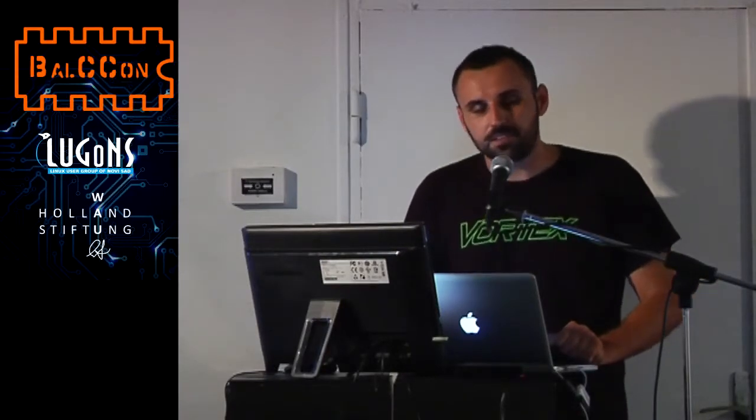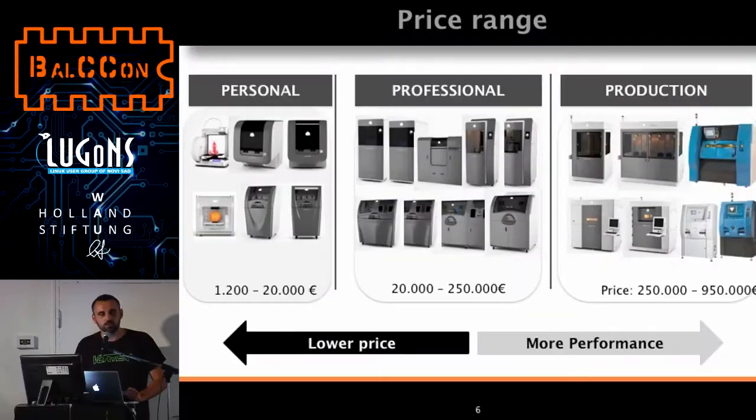About the 3D printers, we have everything. Most people have only heard about RepRap or open source printers for a few hundred euros that we can order on the internet and buy by ourselves. But in reality, 3D printers range from 1,000 euros up to 1 million. As you see on the slide, we have personal, professional, and production printers.